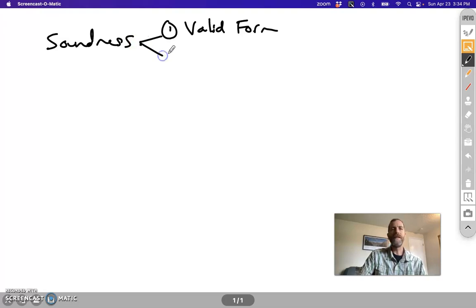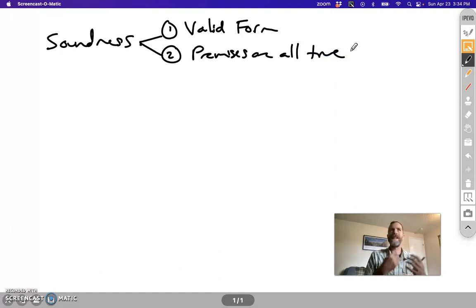And then there's a second, which is just as important, is that the premises are all true. Okay, you don't want to be convinced by an invalid argument, one that has a bad form, and you also don't want to be convinced by an argument that includes false claims. But you do want to be convinced, a critical thinker would be open to being convinced by an argument that has a good form and all true claims. So let's consider a couple arguments here.